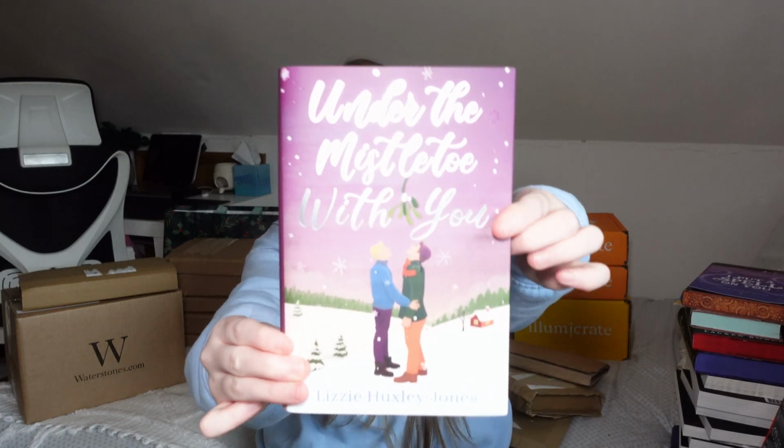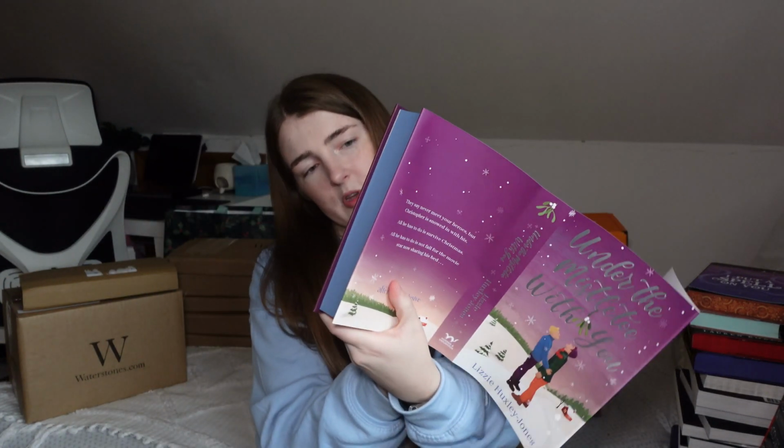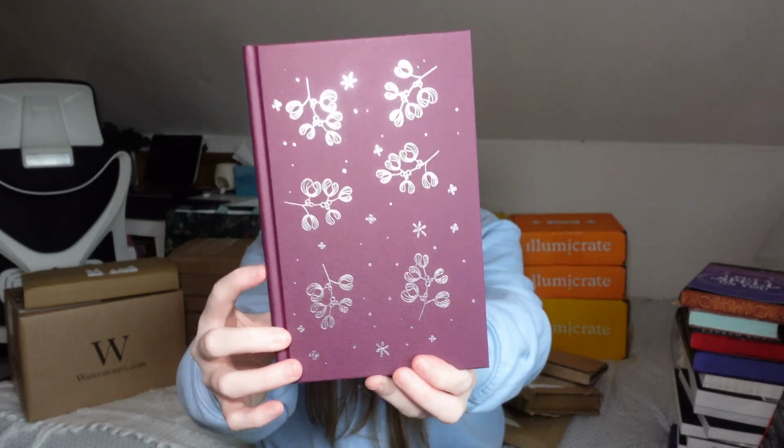Oh, it's this one. I remember now. This is a Christmas book that Afterlife done, and it is Under the Mistletoe with You by Lizzie Huxley Jones. And look how cute that is. It hasn't got any end papers, but it has got this, they're mistletoes? I believe they're mistletoes on the naked hardcover, and I really just like the sound of it. So I'm very excited to read this around Christmas time.